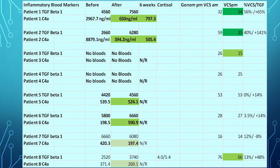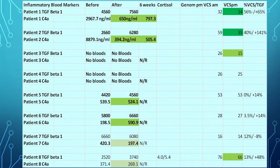In patient 1, you'll see patient 1 went from 2,967 and in 8 hours with purified air from one of these machines, dropped to 650. In patient 2, the C4A went from 8,879 and dropped to 394. Both patient 1 and 2 had a reduction in VCS fails, but note in patient 5, no change in the VCS. But guess what? There was no change in the C4As and very little change in the TGF beta-1. So maybe that is showing us something.